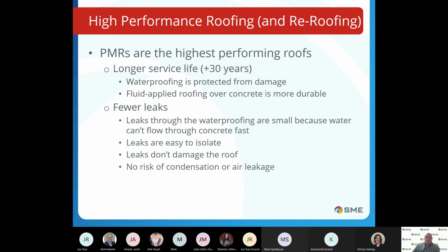As a result of these facts, you tend to get fewer leaks in general in these sorts of roofs. The most obvious one is that even if there was a sizable hole in the waterproofing, immediately below it might be concrete. And if this assembly is fully adhered, like most fluid applieds would be, then that water can't just rush into the building like it would on a conventional compact roof with TPO and polyiso beneath it. As a result, it's very forgiving of installation errors.